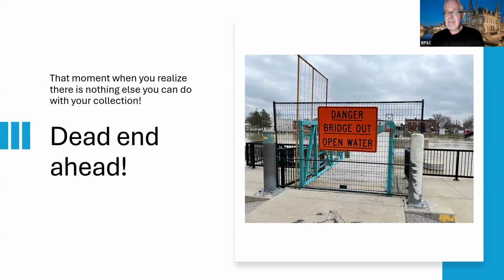So the biggest reason that exhibiting interested me was because there is that moment, unless you have a bottomless purse, there is that moment when you realize there's nothing else you can add to your collection. There's a dead end ahead. I'm assuming that almost everybody on this will have a somewhat limited budget.